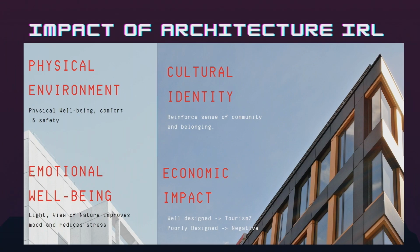I feel like this one is kind of dark. That's why I made the Metaverse one a little bit lighter.